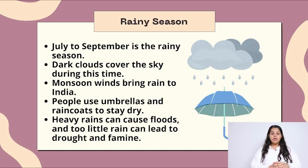Rainy season: rainy season is from July to September. Dark clouds cover the sky during this time. Monsoon winds bring rain to India. People use umbrellas and raincoats to stay dry. Heavy rains can cause floods, and too little rain can lead to drought and famine.